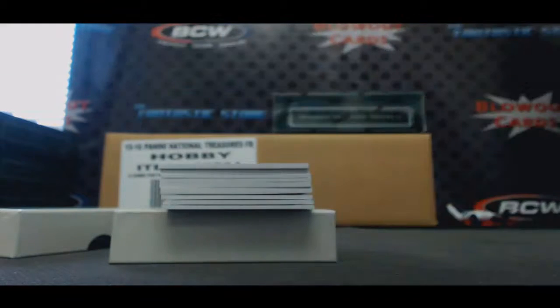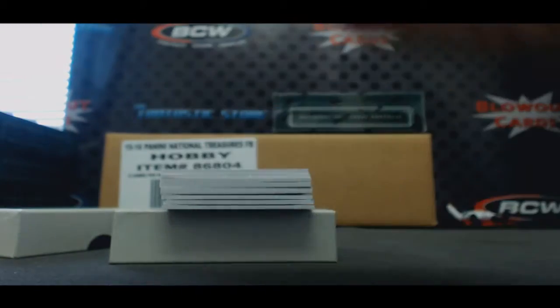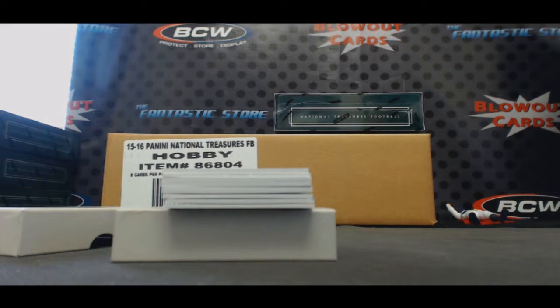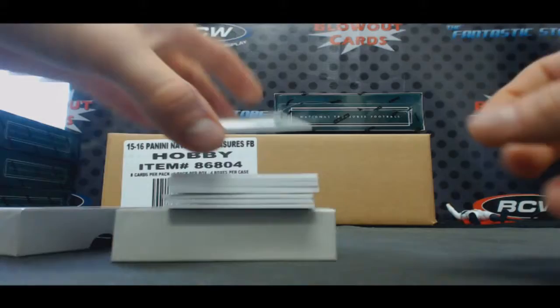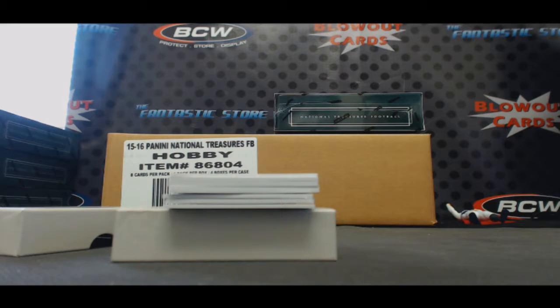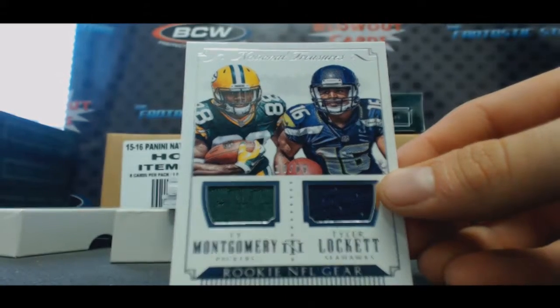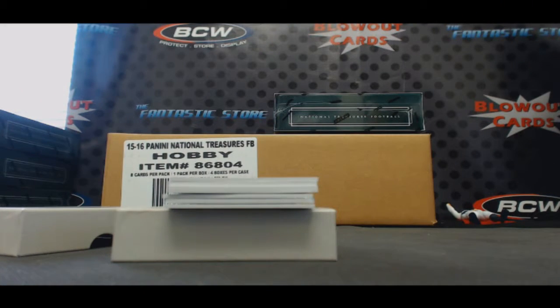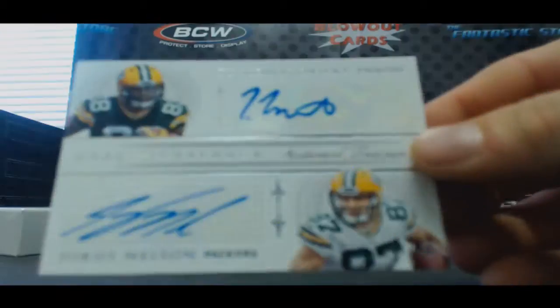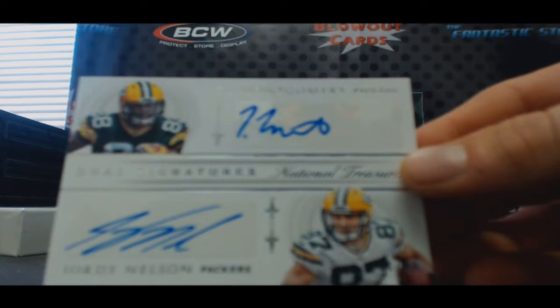Base of Tim Brown to 49. Three color patch, Century Materials, TJ Yeldon. To 49, Jumbo, Odell Beckham. Ty Montgomery and Tyler Lockett to 99 combo. Dual Ty Montgomery and Jordy Nelson. Second one of those we've seen. That's to 49.